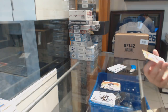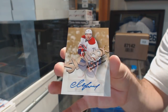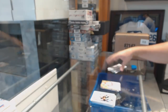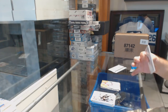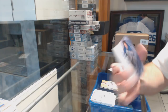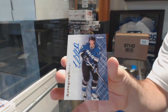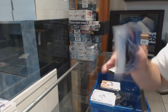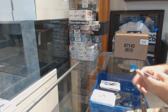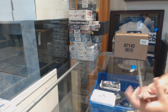We've got a Skybox Autographics, Andrei Markov. Autographics for the Tampa Bay Lightning, Victor Hedman. And a Showcase numbered to 150 of Mark Messier for the Oilers.